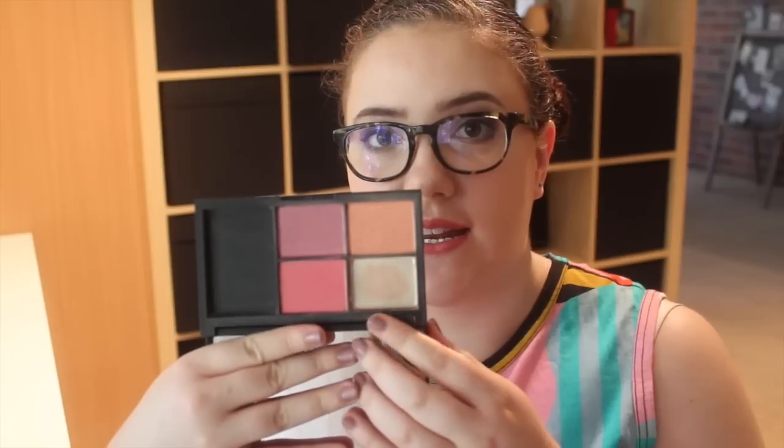Next I have my blushes, and I'm also being pretty ambitious with these as well. So the first one is a powder blush from this Nars Steven Klein collection palette. It contained 4 blushes. I've used up one of them, the shade Nico, which I used as a setting powder, but I think was supposed to be a highlighter. That was this shade here.